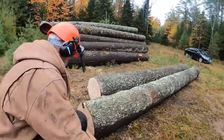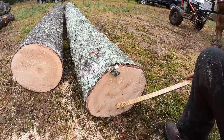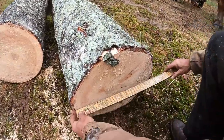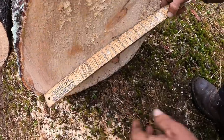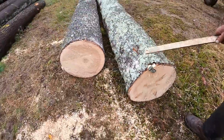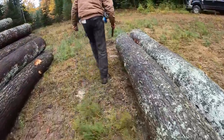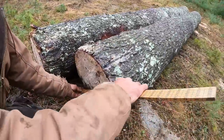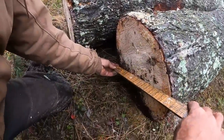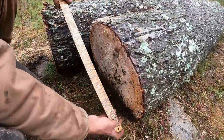So this is a 16-foot log, and I've shown this before, my scale stick. This is a 16-foot log. This is a small end, so I have to go inside the bark. And it is 170 board feet. So there's 170 there. And this is the small end. This is a 14-foot log. So I'm going to the narrow side here. It's 150 there, and it's kind of an oblong log.